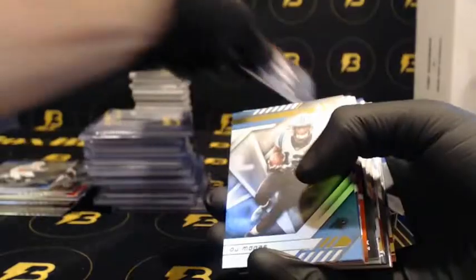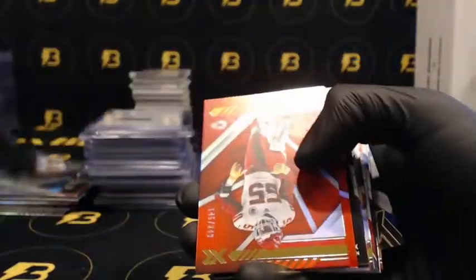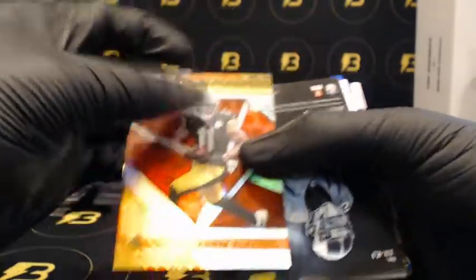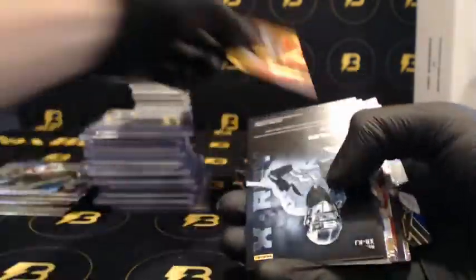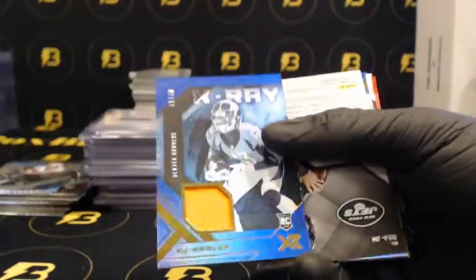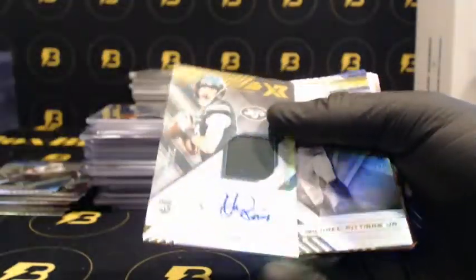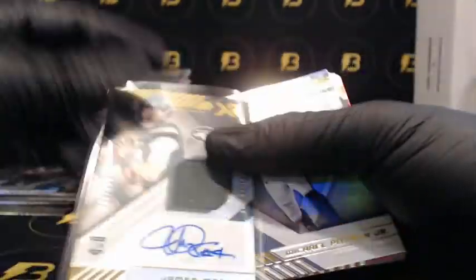We got Lamb for the Cowboys. We got Moore and Diggs. We got Clark for the Chiefs out of 249. We got Claypool to 249 for the Steelers. We got Hamler for the Broncos to 49. And James Morgan, jersey autograph to 199 for the Jets.